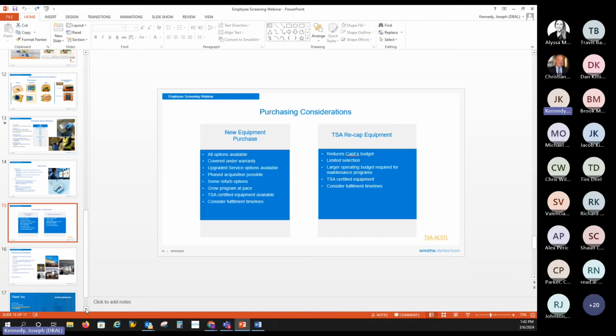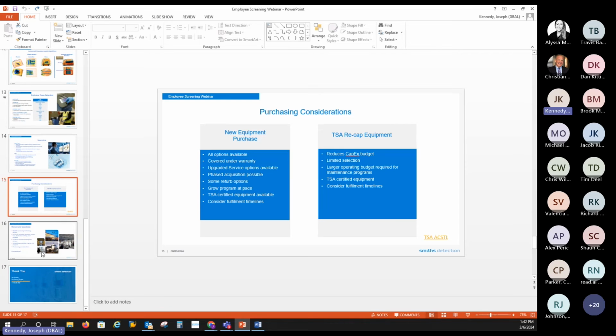It's not a requirement now, but if it becomes a requirement in the future, there's a strong possibility that that list could be used to purchase off because it is a TSA list. So I have that linked here. I'm not sure if Alyssa is sharing the presentation, but it's linked at the bottom here. You can also just Google TSA ACSTL and the most recent one will pop up.